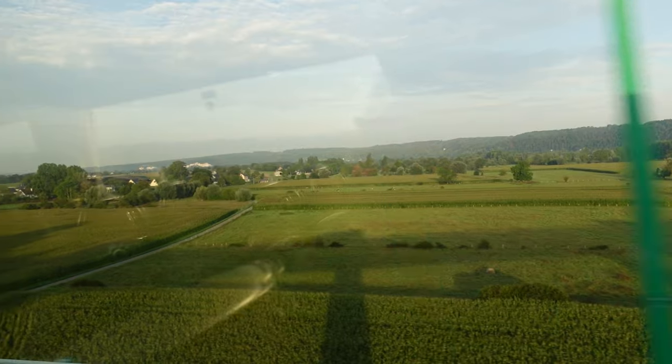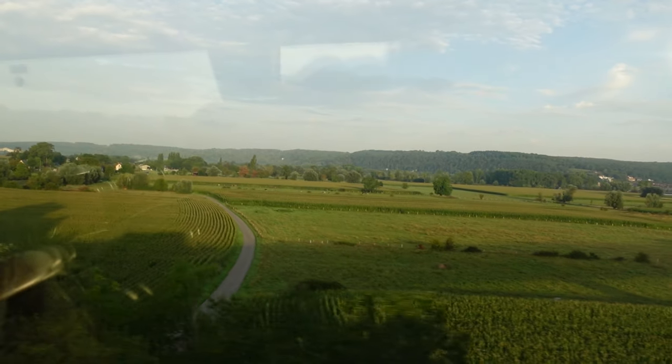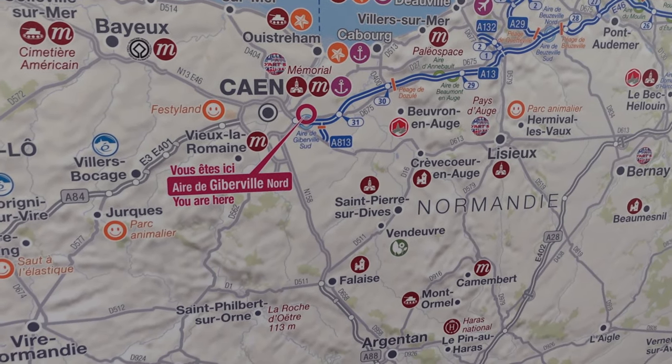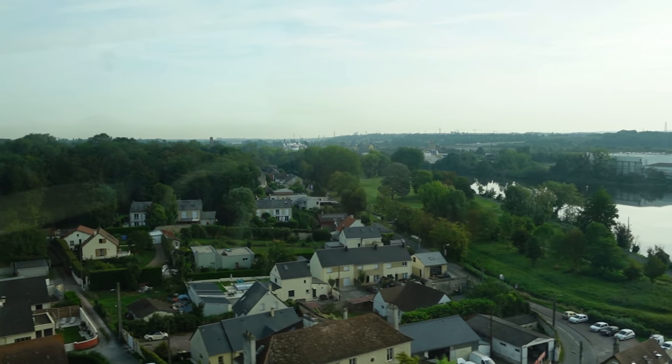Well, you've been to the lecture yesterday. Did you like it? So you learned a lot of things. Abbey Church, where Queen Matilda, his wife, is buried.